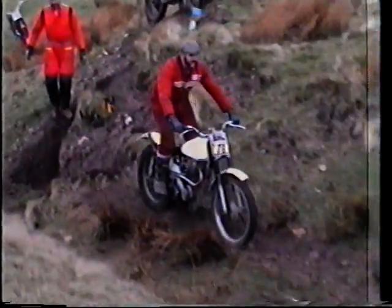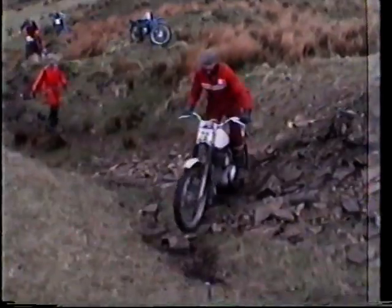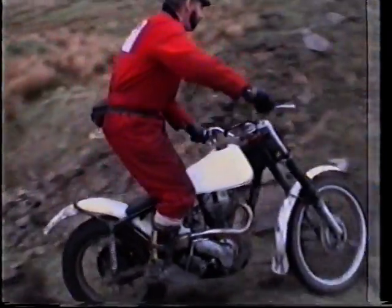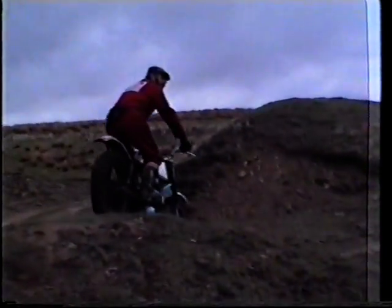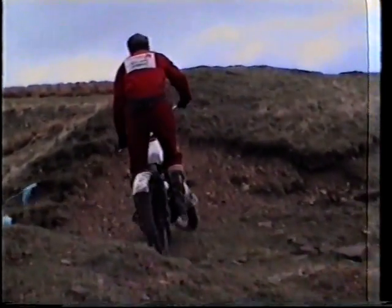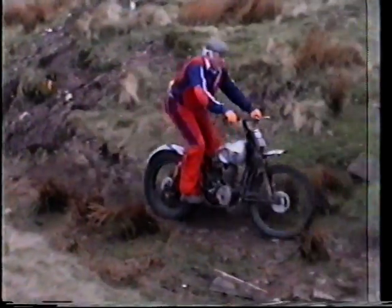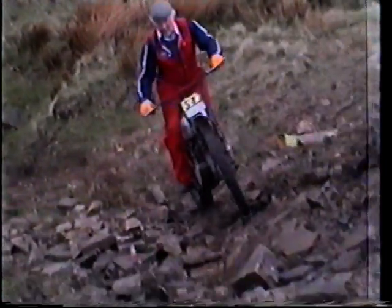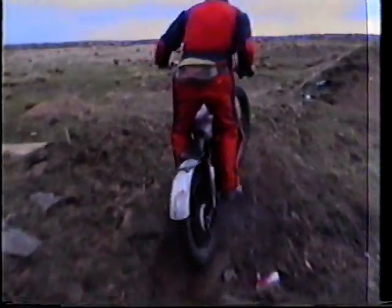Mick Dickinson, 350 Ariel. Yeah, straightforward plane for Mick. And everybody was sort of there at 9:30 more or less, but George. There's Al Usher on his 220cc Dot. Plane for Al.